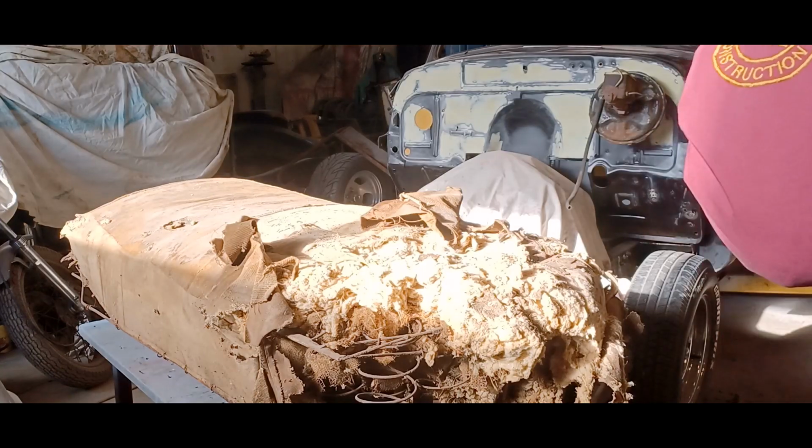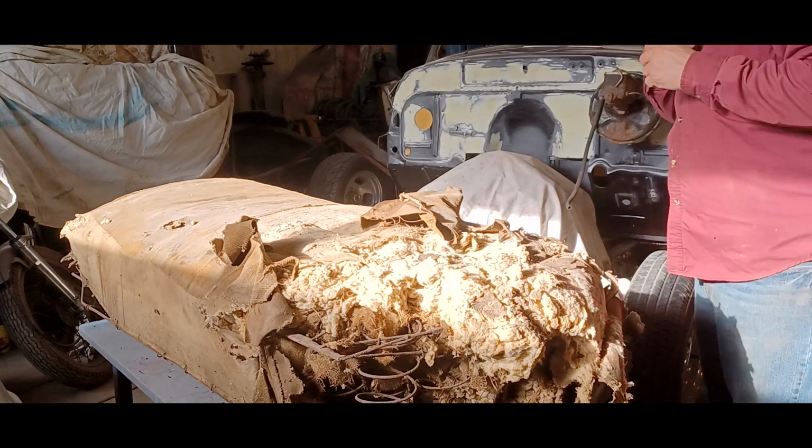Other than that, there's a lot of sanding and stuff like that to do. And once I get this interior sorted out, the next big thing I guess will be exhaust. So yeah, we've got plenty to do, so let's get after it, man. Okay, well, I'm gonna mask up because this is gonna be nasty.